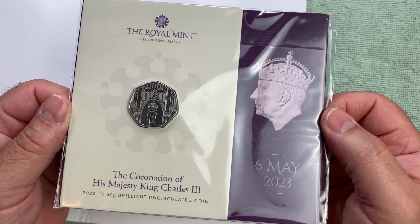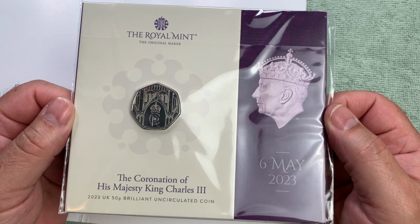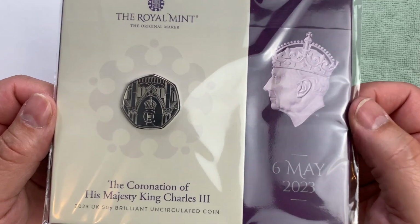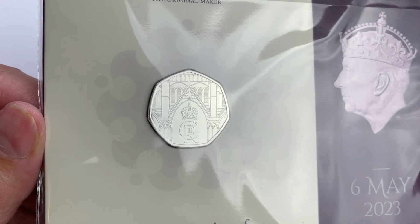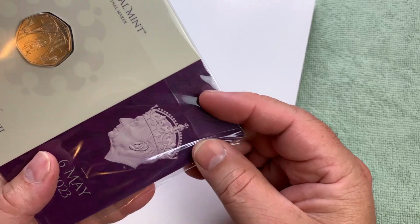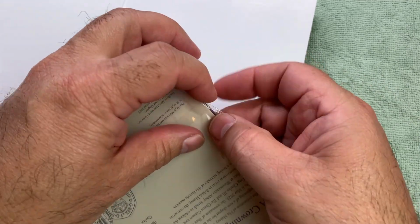This is the Coronation 50 pence coin from the Royal Mint in England. 2023 50p. Brilliant uncirculated coin with the Coronation design. There we go. 6th of May 2023. And I will be opening that up because I want to have a look at it.